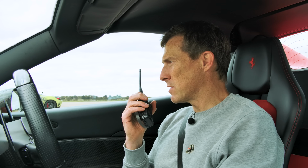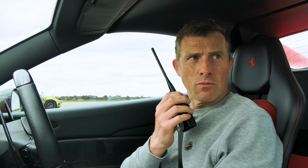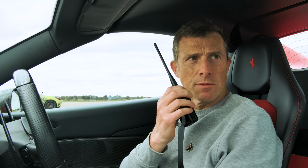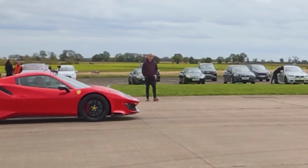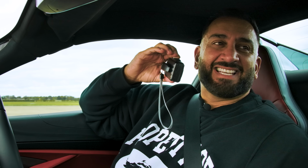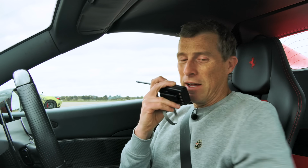I realised that both these cars are Spiders. We should do a roof race first, so let's do a roof race. Where's our drag race starter? Come on, start the roof race. Watch him just stroll. He doesn't even stroll, he like ambles into position. Zero given. Look at him, just doesn't give a monkeys. Anyway, come on, let's do this roof race.